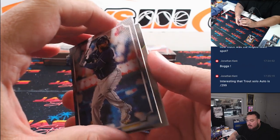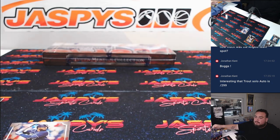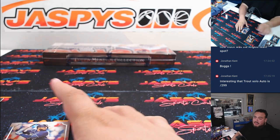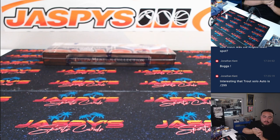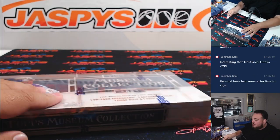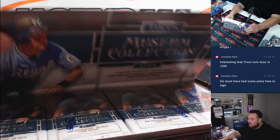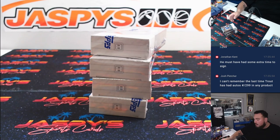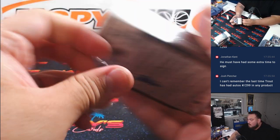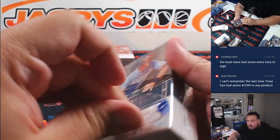We got a Randy Arozarena. And then a Matt Olson. Primary piece is quad relic, 4 out of 25. Spot 4 is David. Trout signs it all, Jonathan. They ask him to sign, he's like, I got it. I'll do it. He's definitely like the Peyton Manning of MLB. He never shies away from signing. Yeah, I mean, it's on card, too, so that's kind of sweet. I'd assume if he had any out of 299s, a lot of them would probably be stickers if they could. But on card, those kind of props, though.